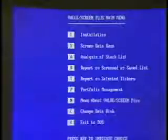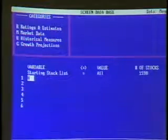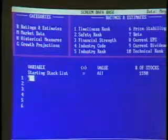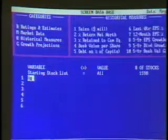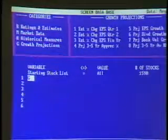Okay, well, we only use Value Line data, which is formed by our analysts and has a track record over the years which has outperformed the market. Mainly we are a screening utility. This is the main menu for the product. Go into screen, you have 38 different variables that you can screen on. Ratings and estimates variables, market data, historical measures, and growth projections. And once again, you're doing fundamental analysis here. This is fundamental analysis, yes.